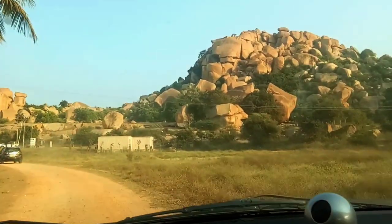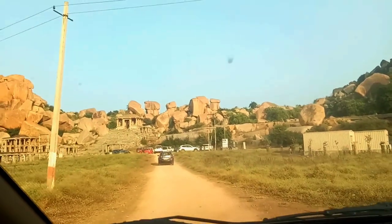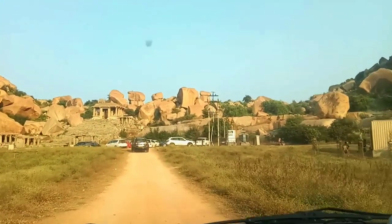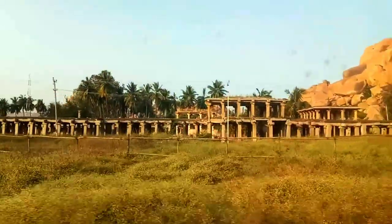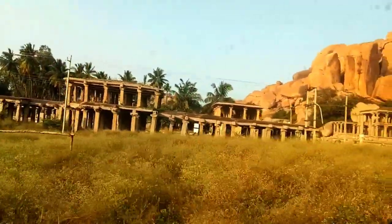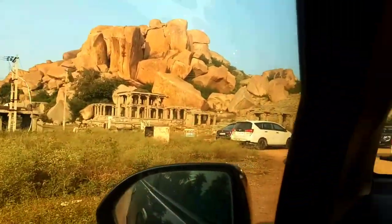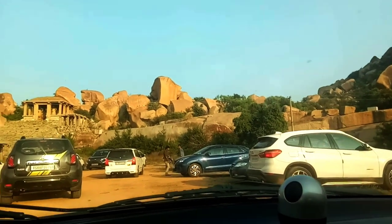Towards the right is the Matanga Hill, which is popular among tourists for climbing. The drive was mesmerizing in the midst of the boulder-strewn land and the ancient ruins scattered all around. As we drove towards the ancient Virupaksha Bazar, never-ending rows of stone pavilions told us what a buzzing marketplace it was during those days. We parked our vehicle and started on foot for the riverside.